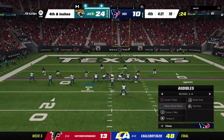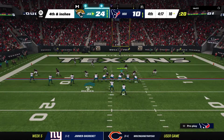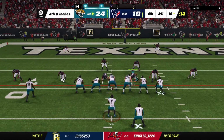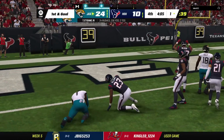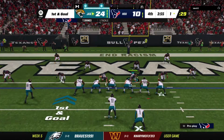Ready? 18 Cardinal, 18 Cardinal. 70 Lions. Hawk 70, Hawk 70. Going for it, here's Etienne. He didn't get the touchdown, but he did get the first down as he's tackled at the 1.